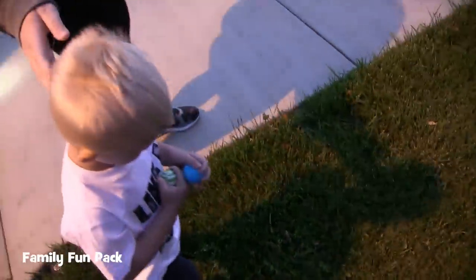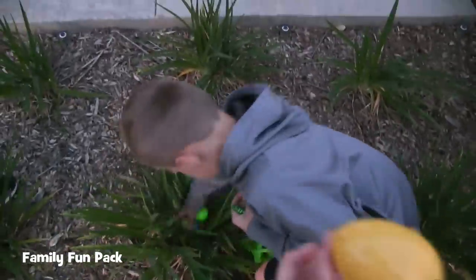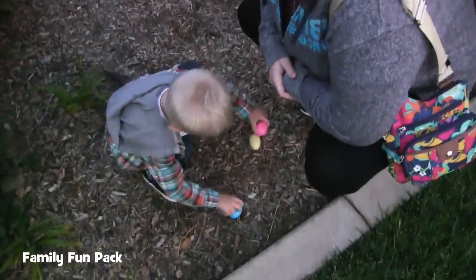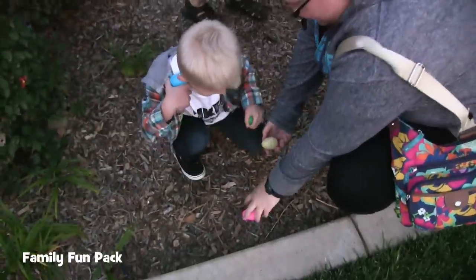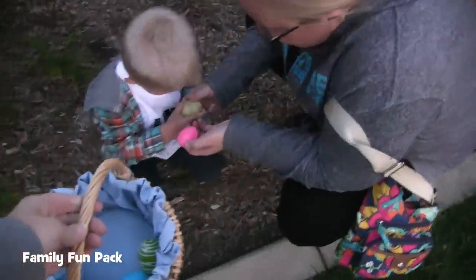Come on, are you cold? Like it has some money in it. Here, pull. One big egg. I found like the only one. Nice job, David. Oh my gosh. He's shaking every single one. Wow. How do you even hold this money? Here, put them in the basket.